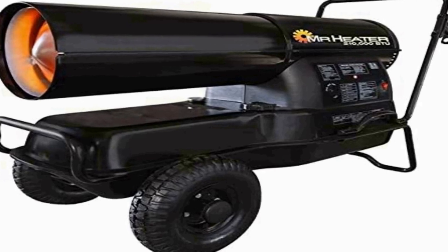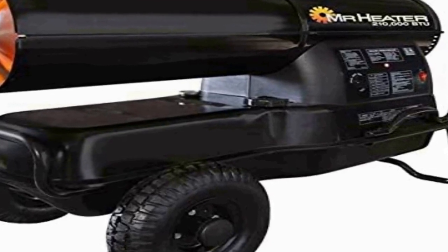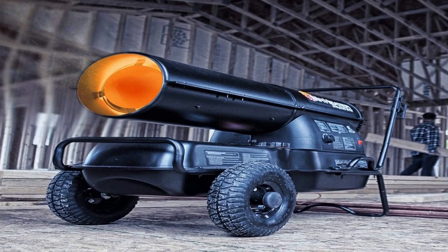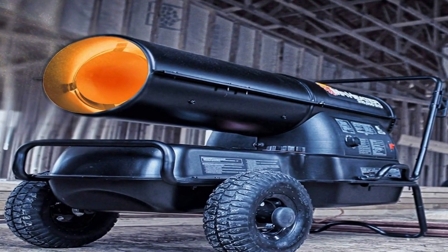The number 1 on the list is: This product comes with premium quality and affordable price. 210,000 BTU forced air kerosene heater for up to 5,250 square feet. 14-gallon fuel tank provides up to 8 hours of heat.